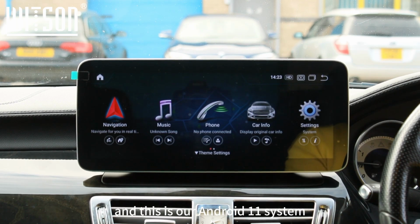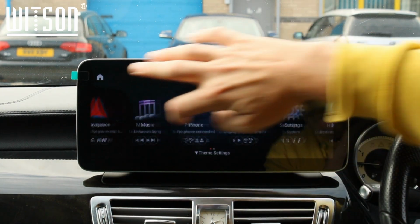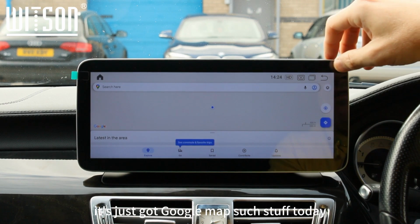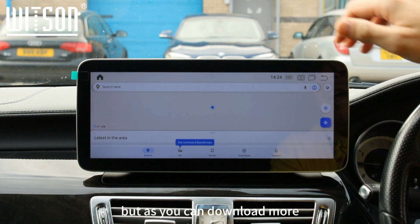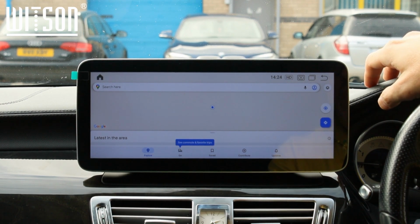And this is our Android 11 system with the Snapdragon 662 processor in there. It's got 4 and 64 gig of RAM. So as you can see, it works with the touchscreen, etc. As you can see, you've got your navigation here, which has got Google Maps set up today, but obviously you can download more of any app of choice from the Play Store direct onto there.